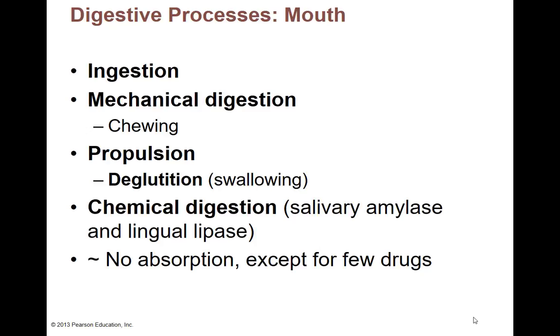No absorption takes place inside the mouth. There are a few drugs that you can put on your tongue and absorb into your system. However, food-wise, we are not absorbing any of our food into our body in our mouth. That all happens later.